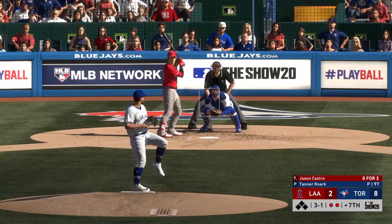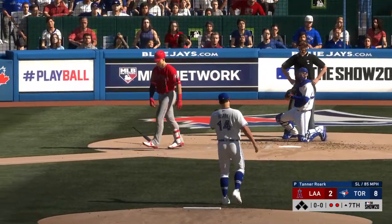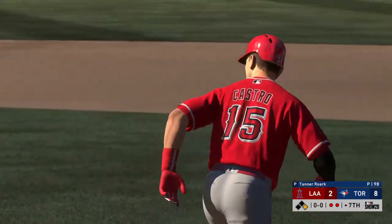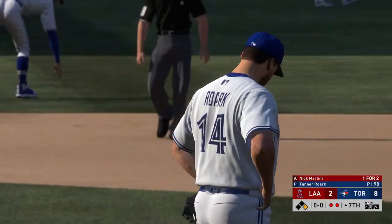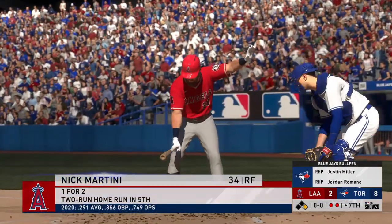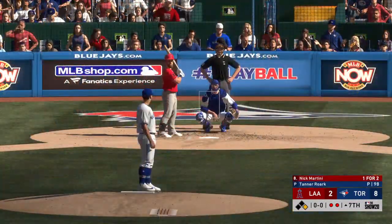The 3-1 pitch. Holds off on the slider, and that's a good idea as it's ball 4. The right fielder, number 34, Nick. Now in the box, Nick Martini. He comes in 1 for 2 with that home run he hit earlier.